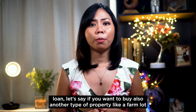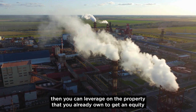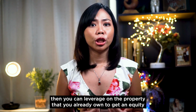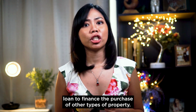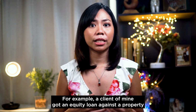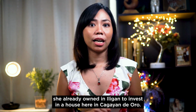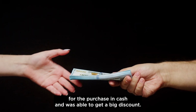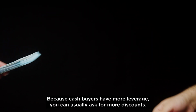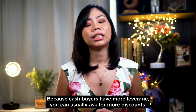Let's say you want to buy another type of property like a farm lot or industrial property, then you can leverage on the property that you already own to get an equity loan to finance the purchase of other types of property. For example, a client of mine got an equity loan against a property she already owned in Iligan to invest in a house here in Cagayan de Oro. Thus, she was able to pay for the purchase in cash and was able to get a big discount because cash buyers have more leverage. You can usually ask for more discounts.